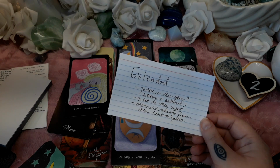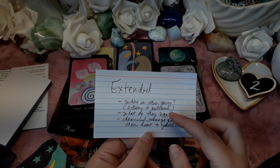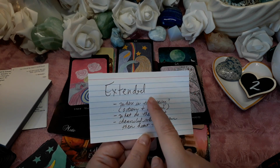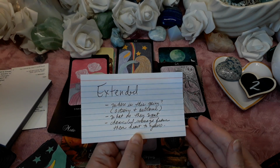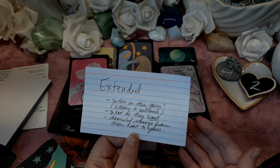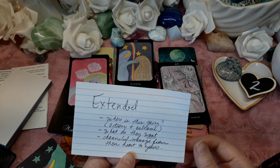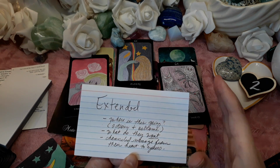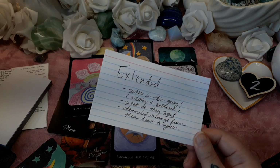And in the extended, we're going to be asking, what do they want? We've already touched on that with you all, so I might throw something else extra in. I'll have to think about it. Where is this actually going, and what types of actions will this person take? So what is this person going to do? And regardless of what they do, what is the outcome likely to be? So what do your spirit guides see the future being like for the two of you? And we'll also get a channeled message from their heart to yours.